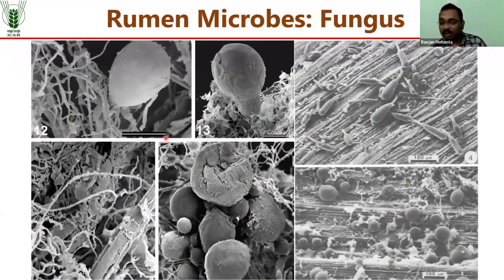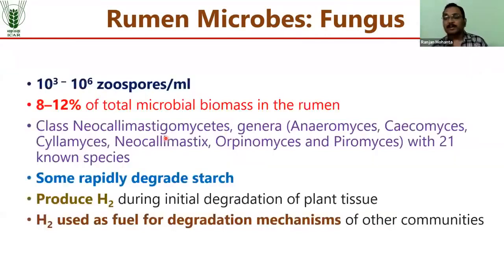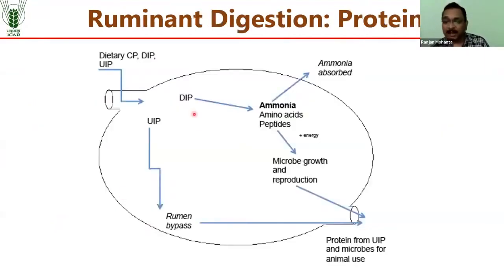Fungus have different roles. They get into many fibers and tougher plant parts and degrade them. Some of the fungus also degrade starch. If we are giving NPN compounds like ammonia or urea, then they must be supplemented with readily available carbohydrates, because ammonia will be produced at a very fast rate. If starch is not provided, and also for bacterial cell wall and bacterial protein synthesis, sulfur has to be given in sufficient amount. Otherwise, there will be a problem in trapping this ammonia, and ammonia toxicity may appear.